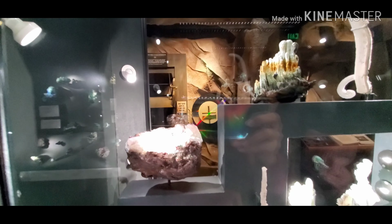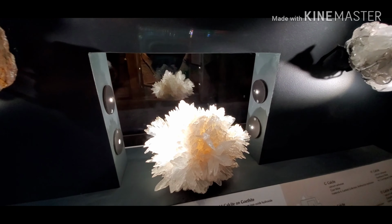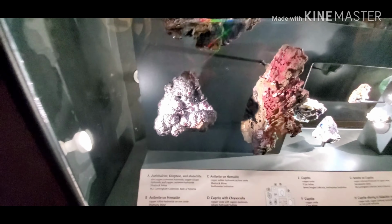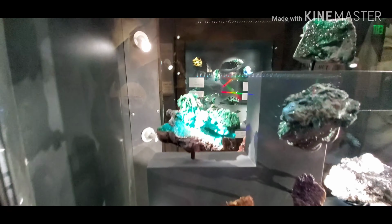It looks like a rainbow. Look at this one. They also found, look. They look like corals.